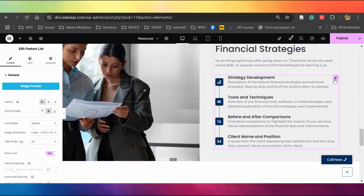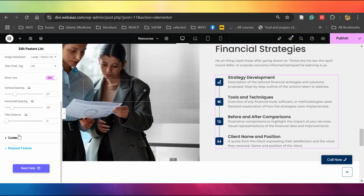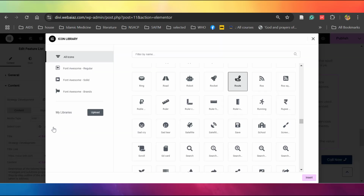Once you click this edit, you can edit each item. This is the feature list content. Once you go down and click this one, you can see each content you can edit. Once you click this one, you can edit the title and the description, and if you want, you can give any link. Here you can select an icon. From the icon library, you can select any icon like this.